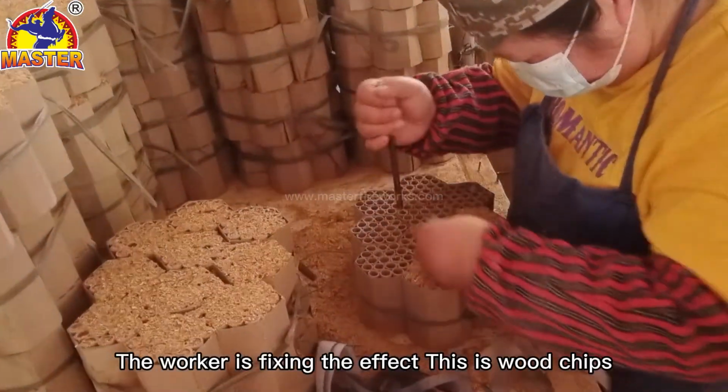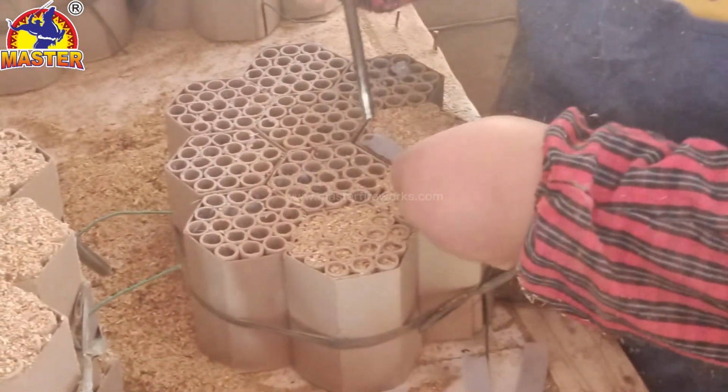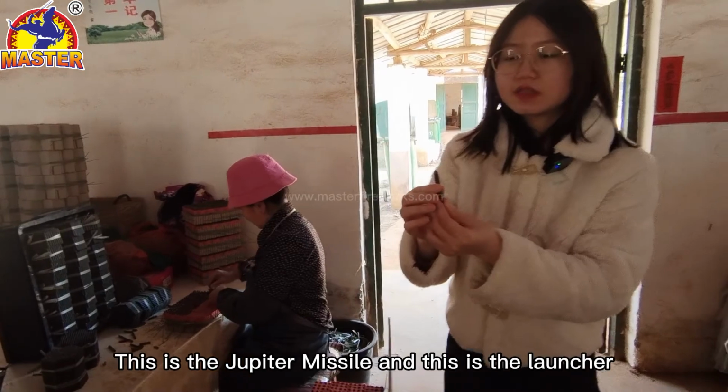The art is in fixing the effect. This is wood chips. This is the cube per meter, and this is the long term.